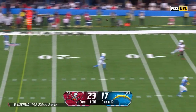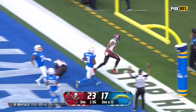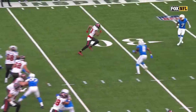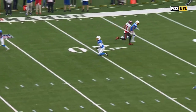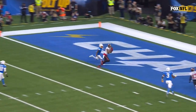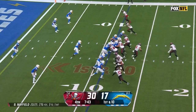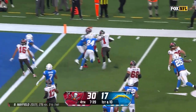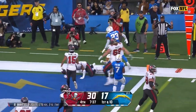Mayfield, shot, end zone, Evans, it's a touchdown! Basketball player background right there. And he gets that inside leverage on Fulton, and he finds a way to be a safety blanket for the quarterback. James blitzes, Mayfield finds Rachaad White, and he finds the end zone.